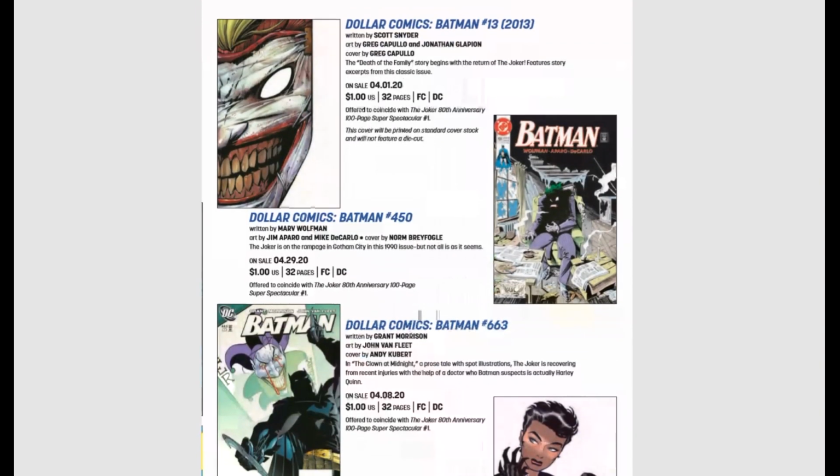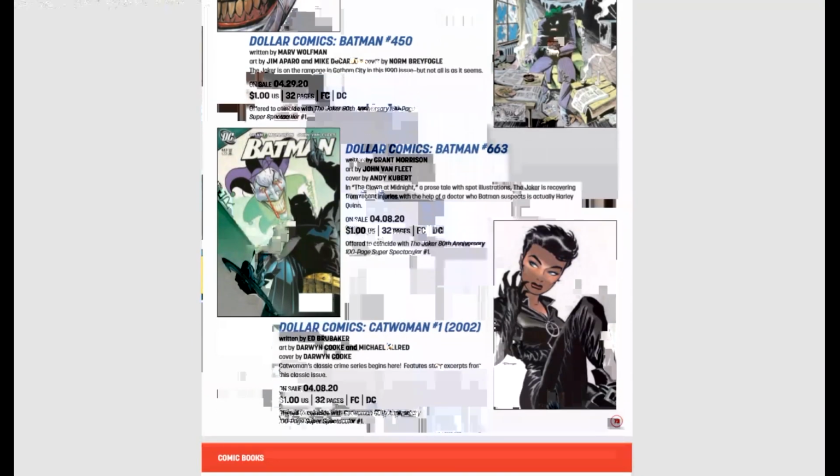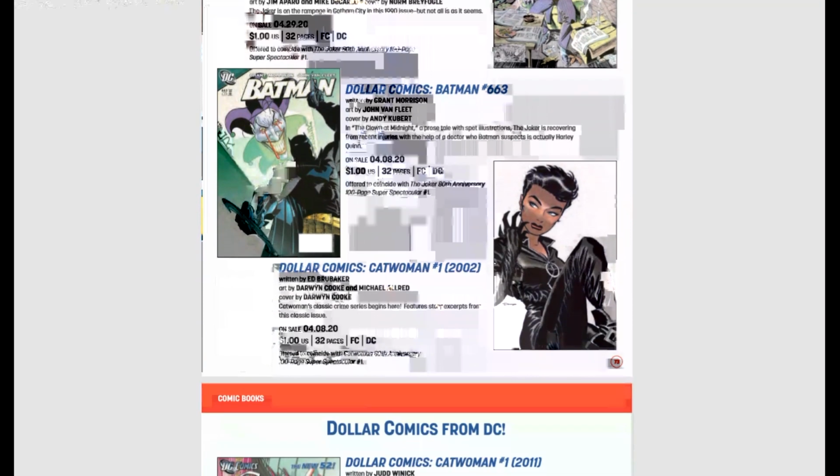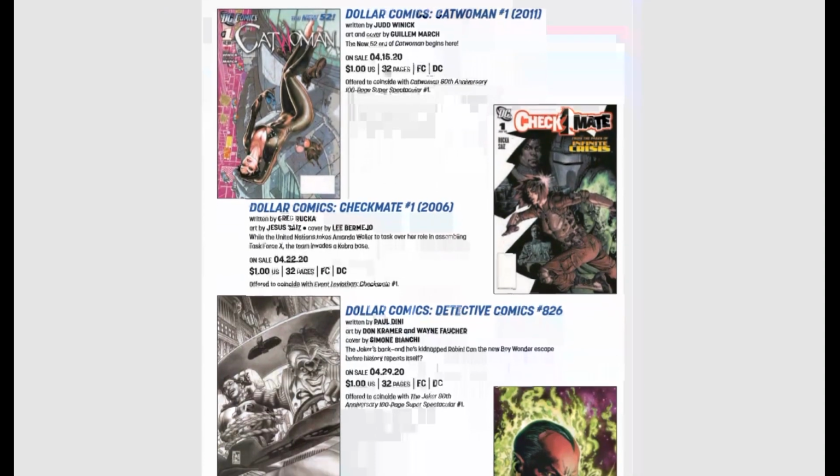Oh, what do we got here? We have Batman number 13 with that beautiful, creepy Joker stretched face. Oh, let's see. We got Batman 663, Batman 450, Catwoman number 1 from 2002. Reprint of that in the dollar section. Oh, let's see what else we got here. Checkmate number 1, Catwoman number 1 from 2011.